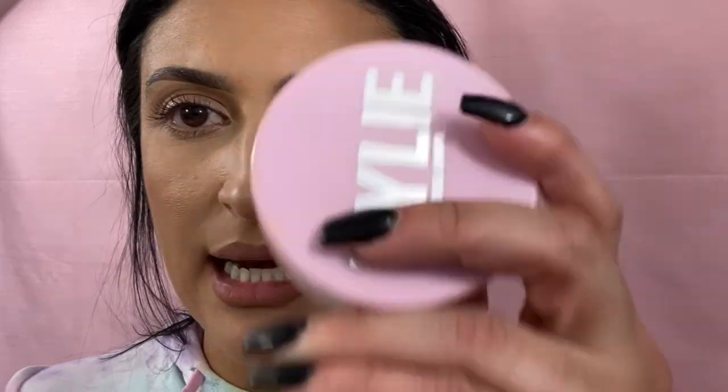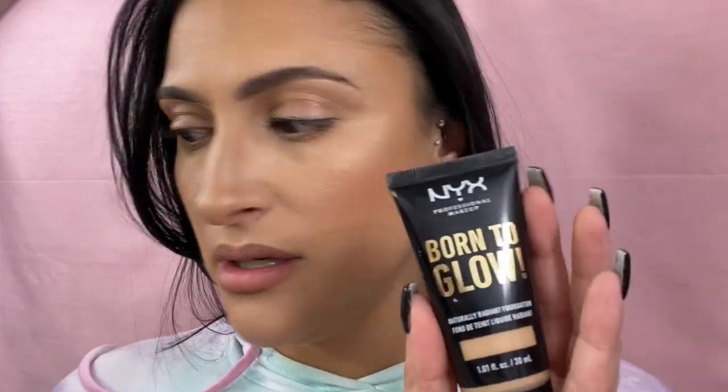So, if I didn't have pores that big, I would say it's a great foundation, but my pores are huge. Maybe if I used a different primer, it would fill in my pores a little more. I did try to fill in my pores with the setting powder. Usually that works, but for some reason, this one really settled awful. All in all, it's a nice foundation, but I would say it's very nice if you're dry with not a lot of pores. This is good. Very good, actually.